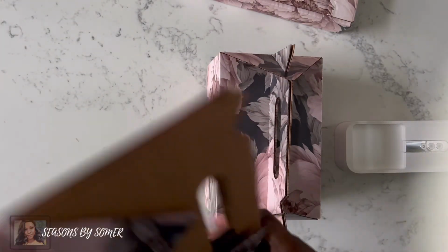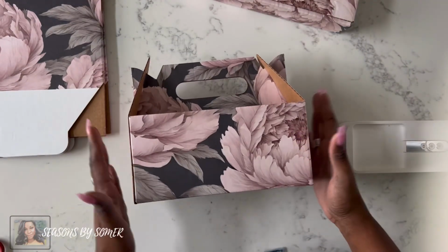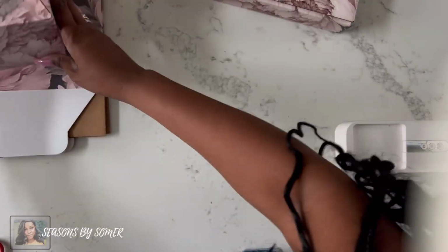So these are luxe gift gable boxes. Okay, so I said the wrong thing. This is a gable box, and we got 4 gable boxes. So we love that. So we're going to put that over to the side.